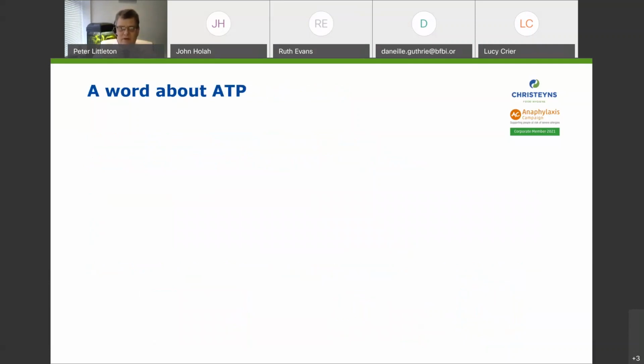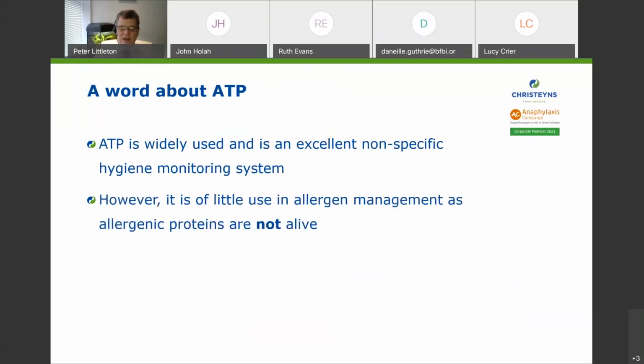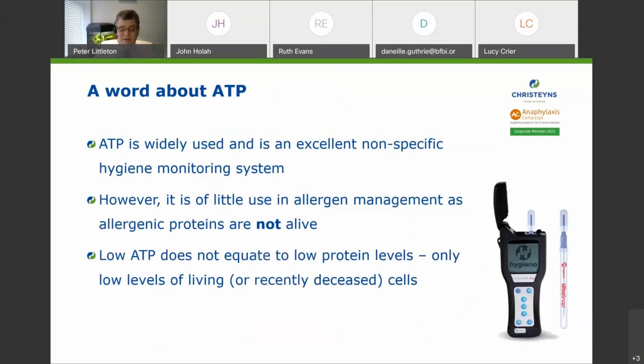What is sometimes described as well is that we validate our cleans and we verify our cleans using ATP. The last speaker mentioned that about bacterial, and it's great as a bacterial non-specific hygiene monitoring system. So it is widely used in our industry. However, in allergen management, it's of little use as allergenic proteins aren't actually alive. So low ATP does not necessarily equate to low protein levels, only low levels of living or recently deceased cells. Yes, if you get a high ATP level, you have probably still got allergenic proteins kicking about because you've got debris there. If you get a low ATP level, however, and I've actually seen this practically in laboratories and on surfaces, where we had a low level of ATP, but a high level of egg protein dried to a surface. So you just need to be quite careful using ATP as an allergen detection.